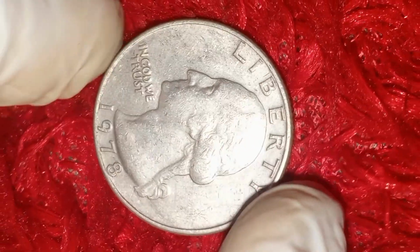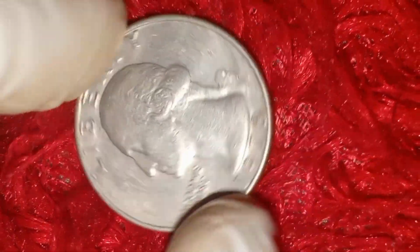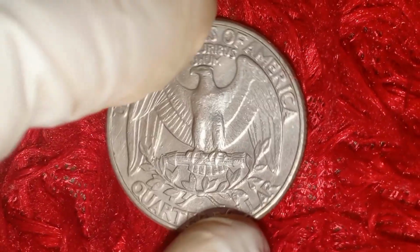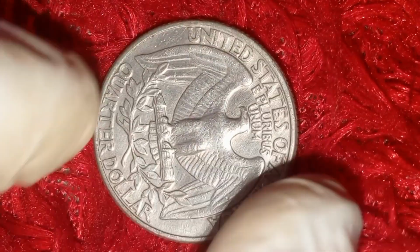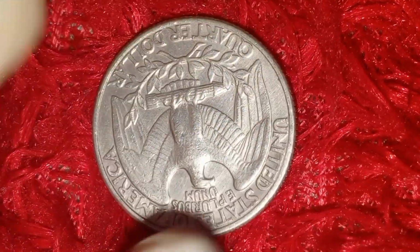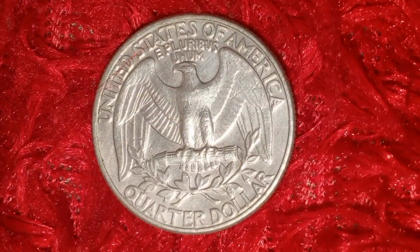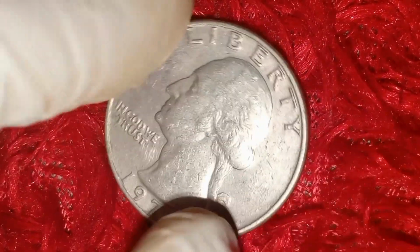The $1.4 million sale of the 1978 double-die error quarter was not an isolated event. Rare coins like this continue to fetch incredible amounts at auctions, with collectors eager to add them to their collections. The value of error coins can fluctuate depending on the market, but there's no denying that certain coins, such as the 1978 double-die Washington quarter, have become highly coveted treasures.